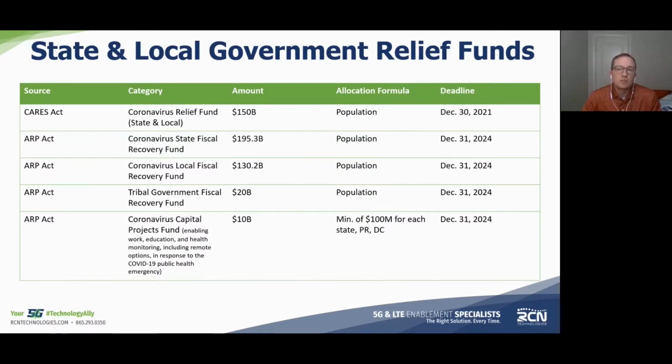So there is quite a bit of runway here on those funds. There's a capital projects fund. Basically, the law states that a minimum of $100 million is going to each state. So it allows $10 billion overall, but a minimum of $100 million is going to each state. So you can see in parentheses there from the actual bill what it's meant to do.